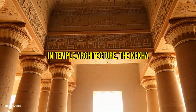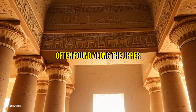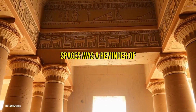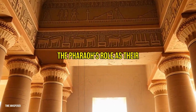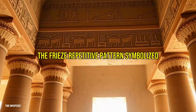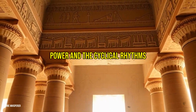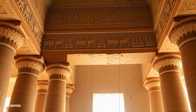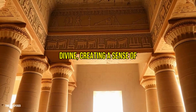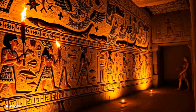In temple architecture, the Keka frieze was a common feature, often found along the upper walls or ceilings. Its presence in these sacred spaces was a reminder of the gods' eternal presence and the pharaoh's role as their earthly representative. The frieze's repetitive pattern symbolized the unending nature of divine power and the cyclical rhythms of the cosmos. It was a way for the Egyptians to visually connect the earthly realm with the divine, creating a sense of harmony and order within the temple walls.